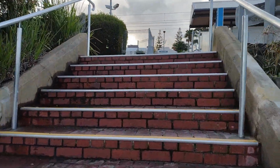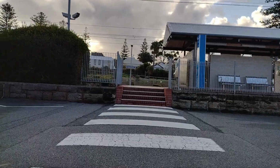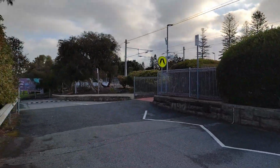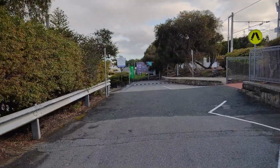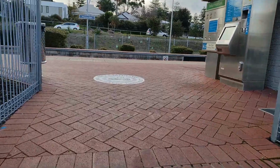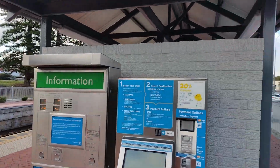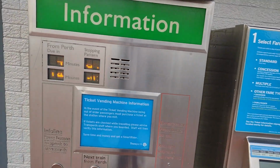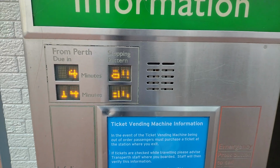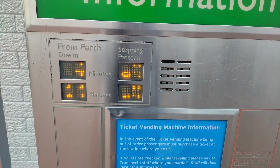Here is the entrance from Stirling Highway, where you go up this staircase, across the zebra crossing, along the small car park, with an access road on a steep incline from the main road right there. And then it takes you right up onto platform 2 after another small set of stairs, which is the one for Fremantle, and there's an information and ticket machine right here. The next train to Fremantle departs in 5 minutes. The train stops all stations.